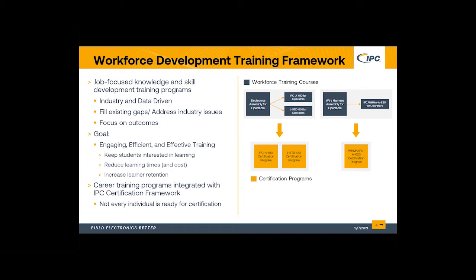And then finally, one of the things that the industry identified as important, and obviously we at IPC could not think of anything more important than this, we wanted to integrate this into the existing certification framework, right? We recognize that not every individual in the world is ready for certification, nor is every individual necessarily a candidate for certification because of their job. So we wanted to provide resources not only for those that sought certification, but also for those who were not seeking certification because it was never in their plan, as a stepping stone to maybe also obtaining that certification in the future.